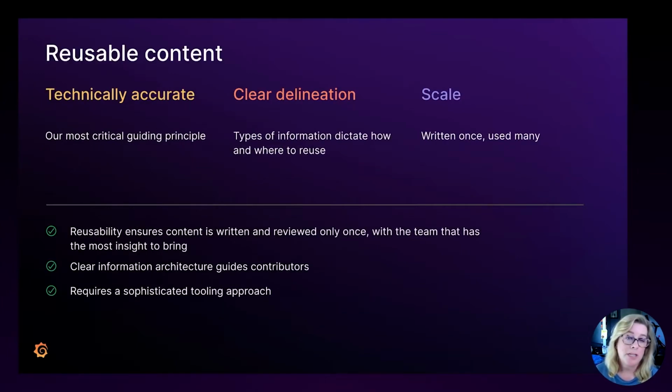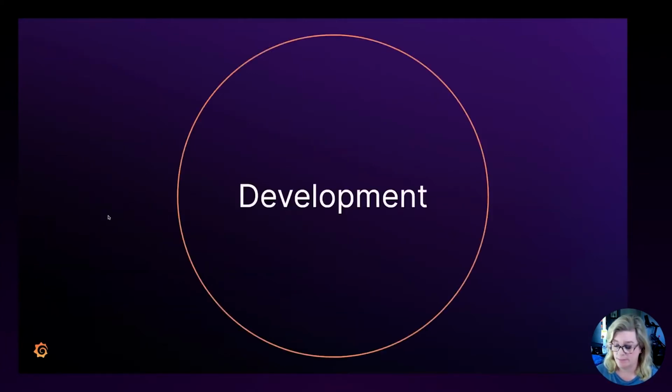Our information architecture also supports reusability, which Jack will demo shortly. The simple idea is that once content is built and available in GitHub, it can be used in multiple locations. This has some tricky edges, but by developing technical content once and using it many times, we're able to use our resources efficiently, both in writing and technical review.